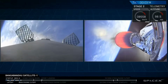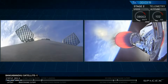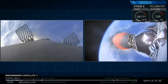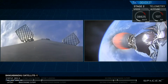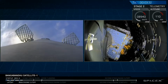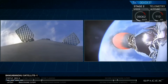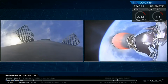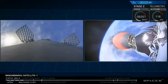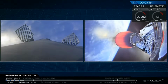The next major event is the fairing deploy coming up just a few seconds from now. That's the second stage that will be deploying its fairing. Vehicle is on nominal trajectory. And there you see the fairings falling away behind. They're light. They're made of carbon fiber and aluminum honeycomb, but they still represent excess mass, so we no longer need them once we get out of the atmosphere.